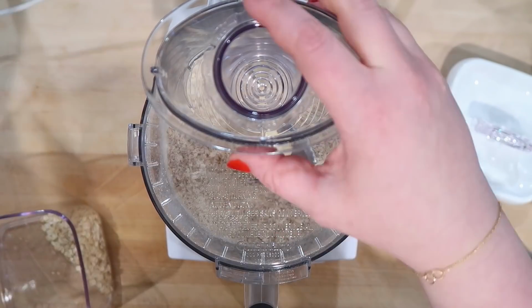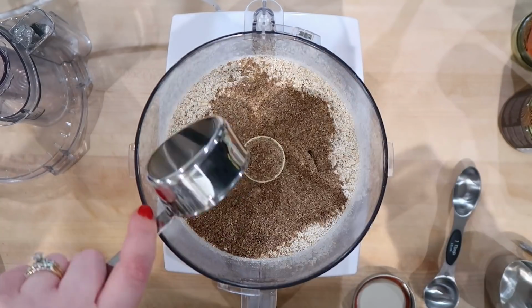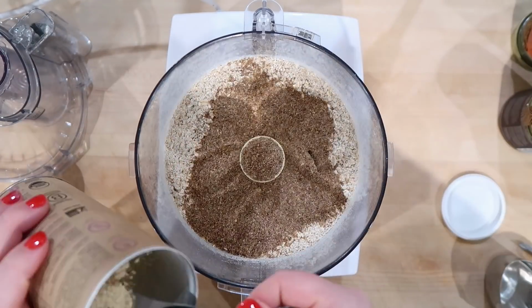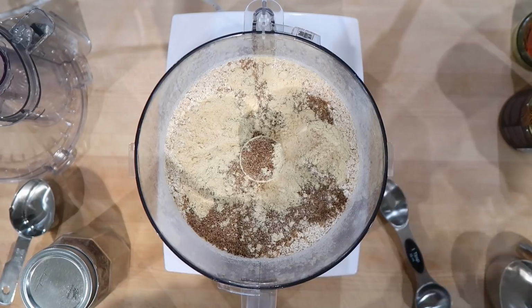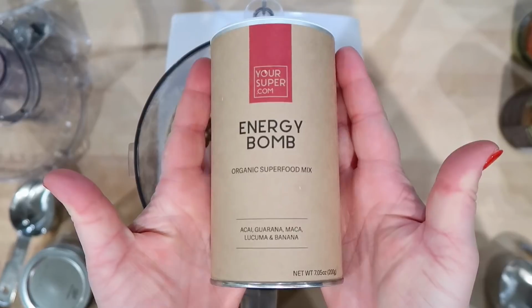I ground up some rolled oats in my food processor. I also added some flaxseed meal. I added the superfood powders, a pinch of salt, and some vanilla. I really like having these energy bites in the fridge to sort of munch on during the week. I also put them in my kids' lunches.